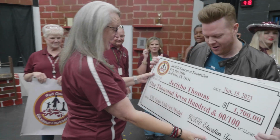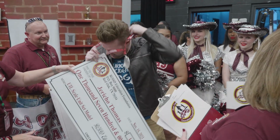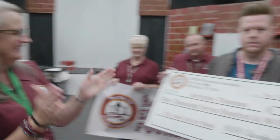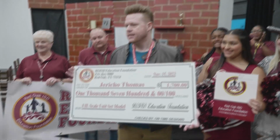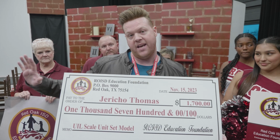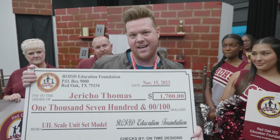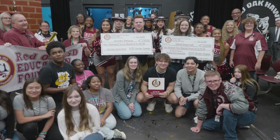Wonderful! On behalf of the Red Oak ISD Education Foundation, we would like to award you a check for $1,700 for UIL Scale Unit Set Model. UIL Scale Unit Set Model allows our students to build in miniature any set that they want to take to our larger stages, and so this is going to help our kids really realize their designs, take it off the page, and make it fully three-dimensional. Thank you, Education Foundation!